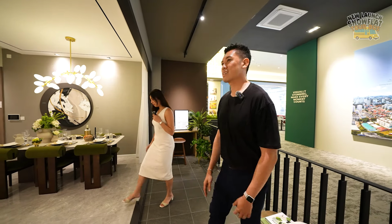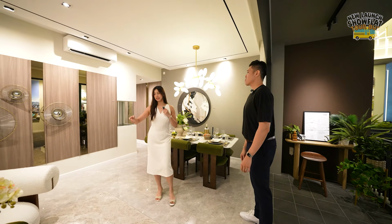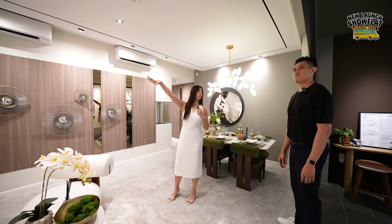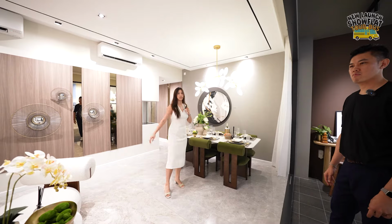If you want to watch TV, usually the seat will be orientated this way, and the wall over there is your TV wall. There's still a lot of space. The walkway is here, and it gives a good separation from the dining space.